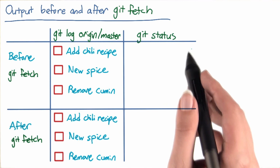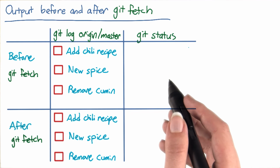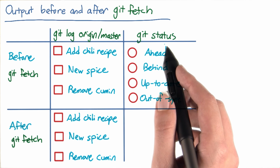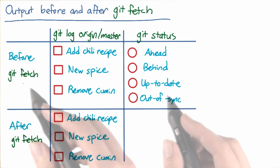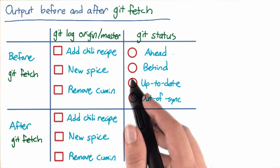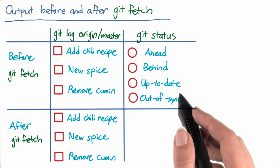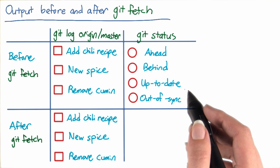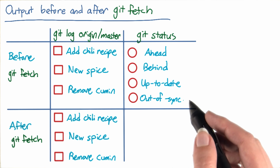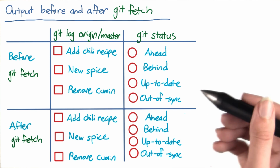When you run git status on the master branch, Git will let you know whether your local master contains any commits that are not reachable from origin/master or vice versa. If you run git status before you run git fetch, will it say that your local master is one commit ahead of origin/master, one commit behind origin/master? Will it say that your branch is up to date, meaning the two branches point to the same commit? Or will it say the two branches are out of sync, meaning each has a commit not present in the other? Similarly, after you run git fetch, what will git status say?